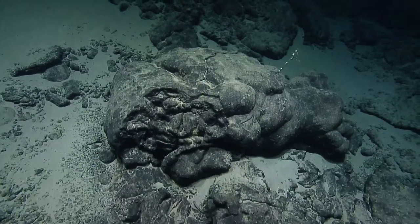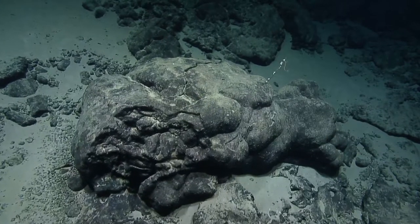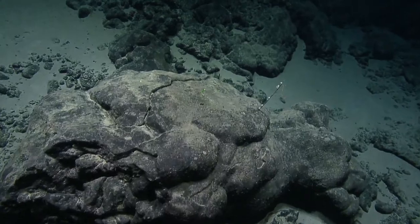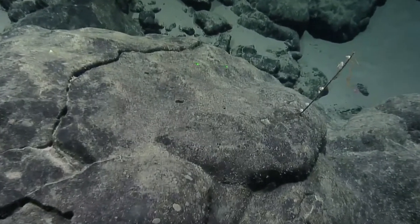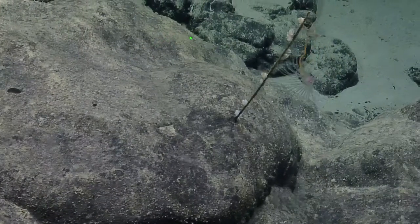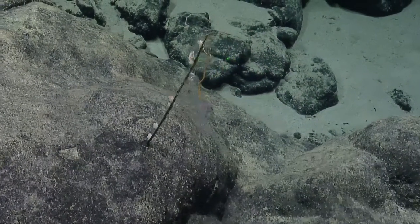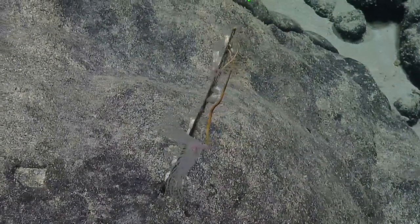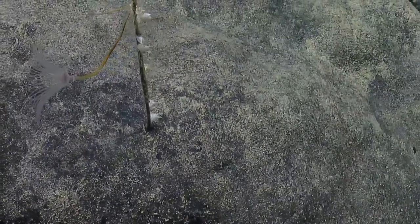What's that stick thing? Oh, so we've got, looks like a dead piece of coral. Zoom in here, please. It has a bunch of barnacles on it, and also a hydrozoan called a tubularid. This is a tubularid hydrozoan. It's pretty cool. This is a really big one. Usually they're a little bit smaller, like it's a little buddy up higher.